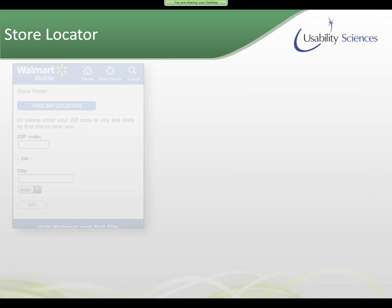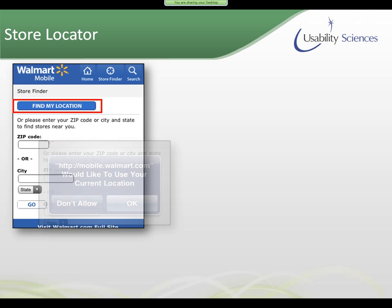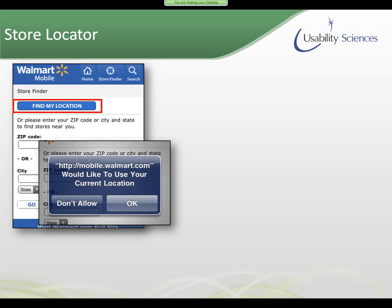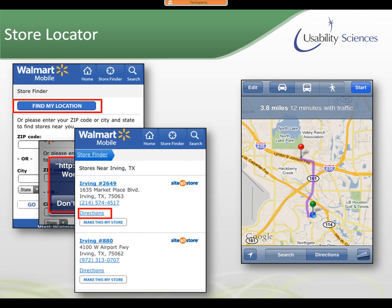Now, a good example of this is Walmart. Once you launch their store locator, you have the ability to find my location. So that's where you currently are. It will then ask you if you really want to let us use your current location. You say yes, and then it's going to give you a list of stores near you at that exact moment. You can then get directions, and it launches the mapping app within the device, and it'll give you specific turn-by-turn directions from your location at that exact moment, regardless of where you are.